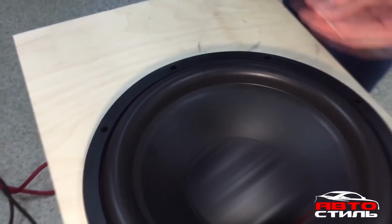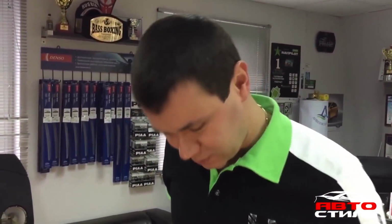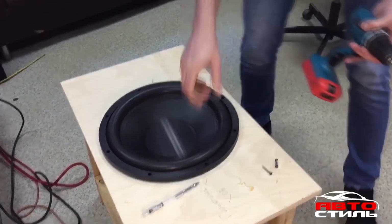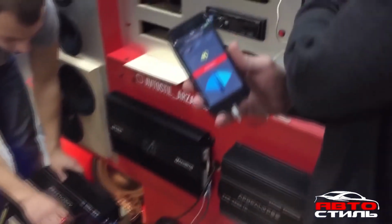When you screw on a subwoofer, it's the same story as changing the wheels on your car. You tighten the bolts in a crisscross manner to make it fit evenly. Signal frequency 40 Hz, 52. Ready? Yeah.